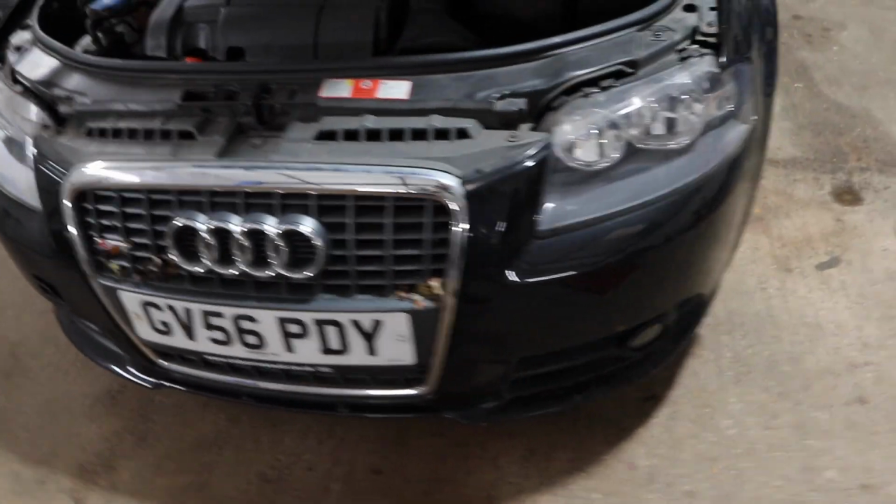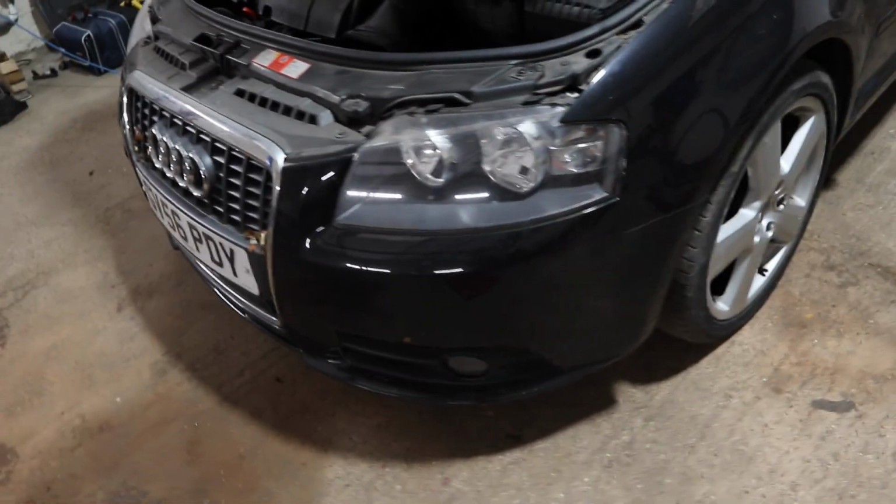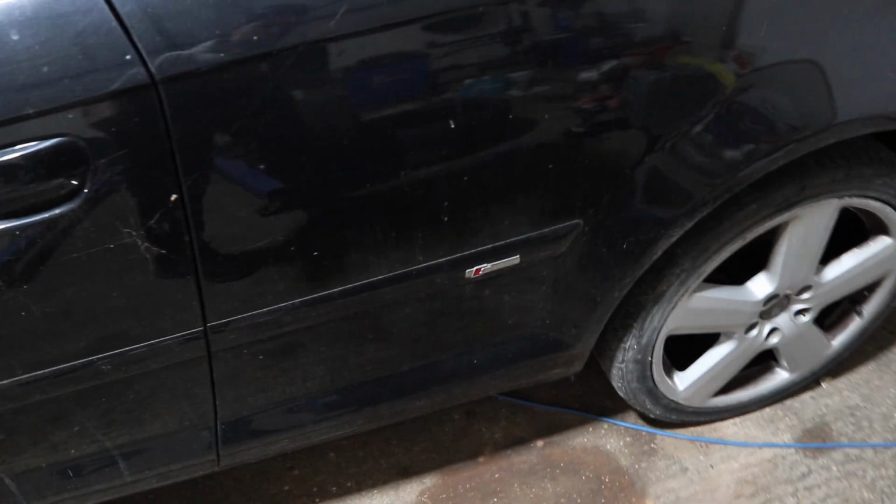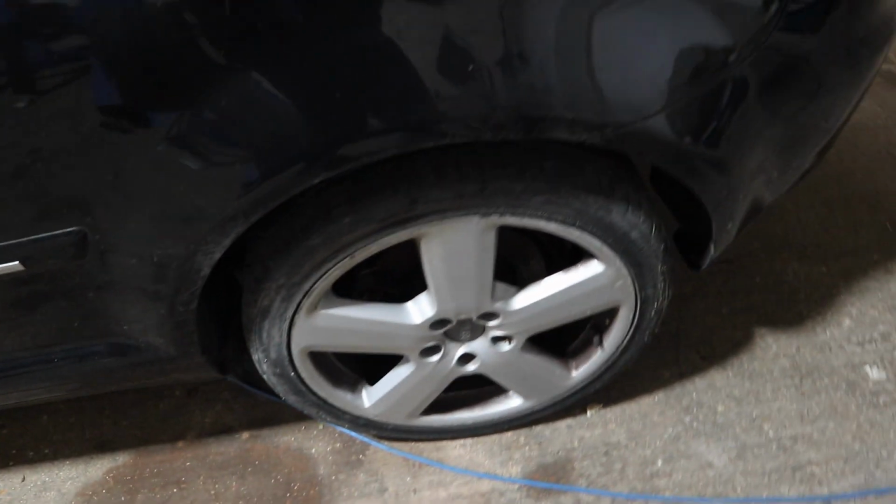But just to go round, I don't think there's any damage, if any. It looks fairly clean. Well, actually it's very dirty, but clean bodywork-wise, apart from a massive spider web. So just going around it.